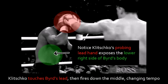Okay, let's talk about one of the best jabs in boxing history, not just in the heavyweight division. Wladimir Klitschko has one of the best jabs I've ever seen. One of the ways he sets up his jab is he uses his lead hand as a probing device. I keep talking about the lead hand as a probing device. He uses it to touch Chris Byrd's lead hand. Wladimir Klitschko likes to touch his opponent's lead hand, and he just checks their lead hand with his lead hand. But the thing is, it's the tempo.